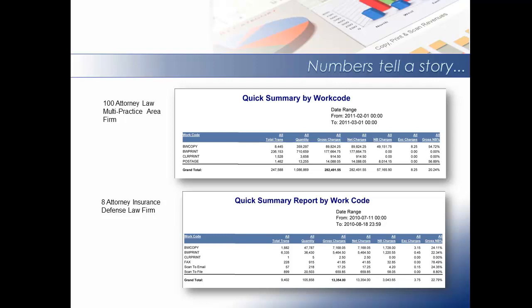The total for this firm in 1 month was over 100,000 document impressions, divided by 8 attorneys, and the firm's doing over 10,000 document impressions per attorney per month. So regardless of the size of the firm, it is very typical for every firm to be doing approximately 10,000 document impressions per month per attorney.